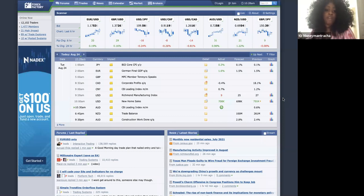And the third type of analysis is just sentimental analysis. And this is just you using your gut or your intuition after you've already checked the news, done your fundamental, checked your indicators, done your technical. You're like, all right, I actually feel good about this. So your sentimental analysis is more focused on your feelings.